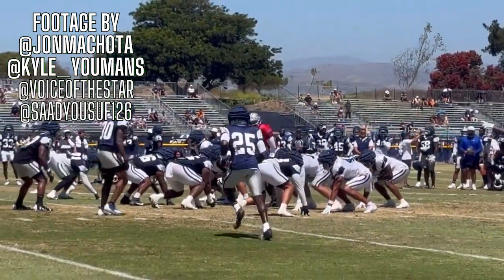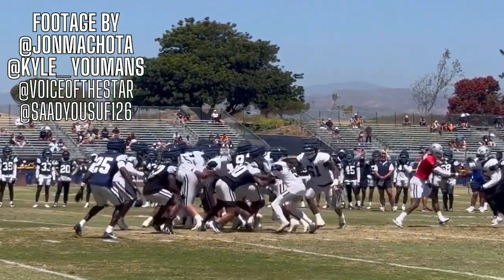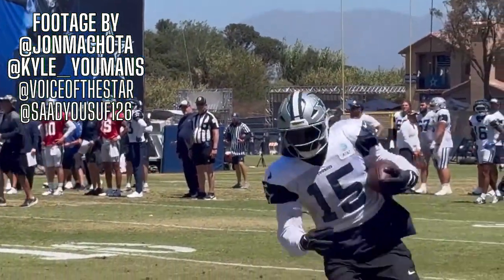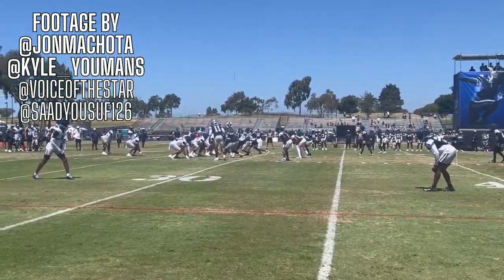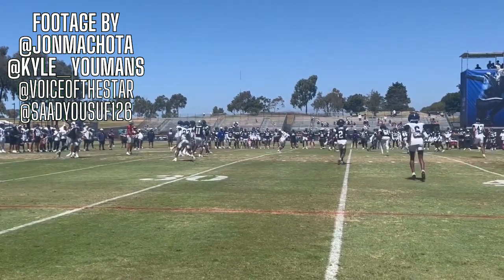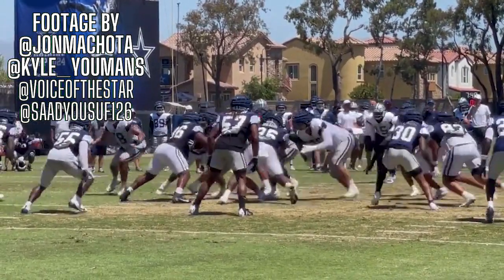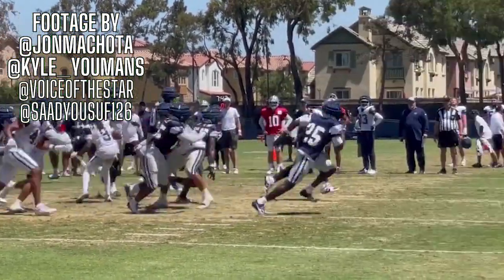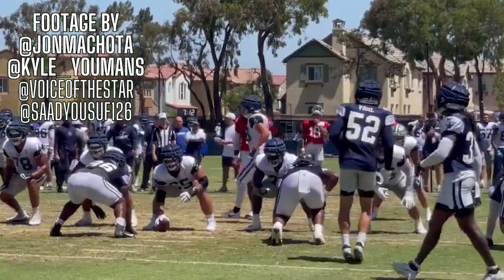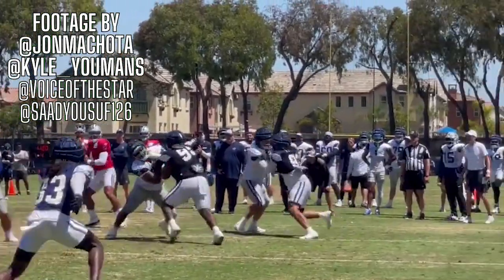And here we go again. Another Dallas Cowboys training camp practice officially in the books as they gear up for another preseason game, this time versus the Las Vegas Raiders. In this video, we have so much to talk about: news, notes, highlights, observations from yet another practice here for the Dallas Cowboys. Dak Prescott back on the football field, which was good to see. Also, Trayvon Diggs continuing to ramp it up. We're going to talk about a ton in this video.